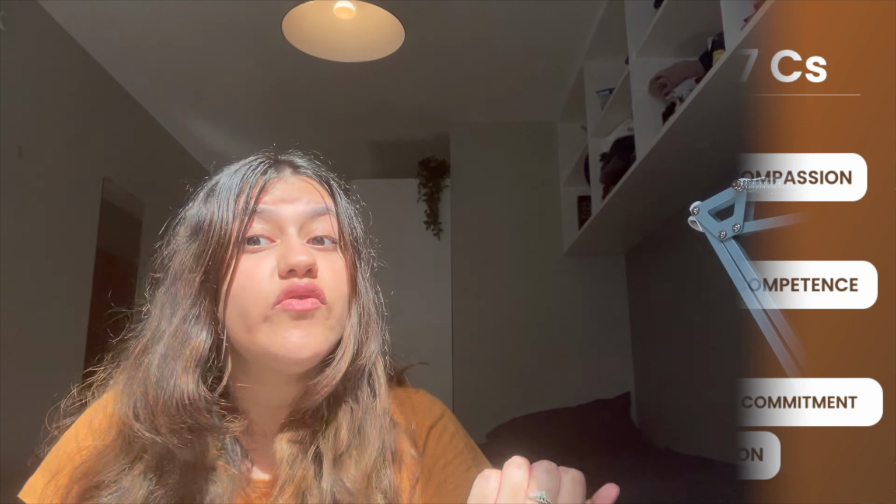Another key concept to recap are the 7 C's. So that's care, compassion, courage, competence, consistency, commitment, and communication. The 7 C's are an easy way to remember the NHS values, and you can use these while making decisions on your situational judgment test and even during placement.